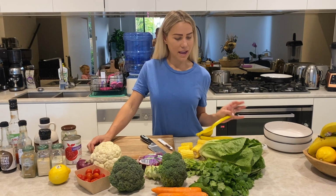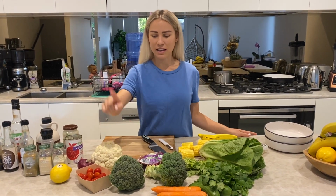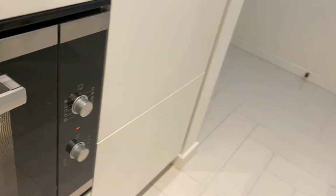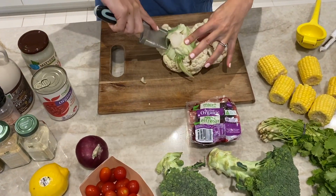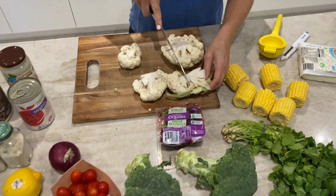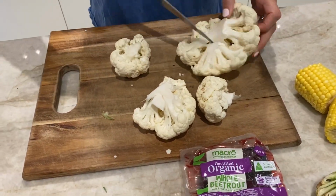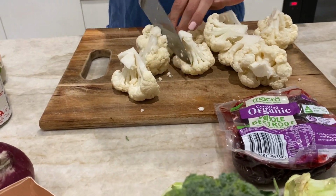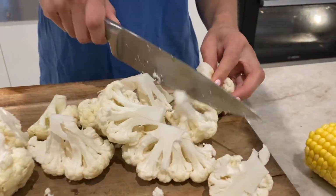Tonight for dinner I'm going to make us a salad and some crispy vegetables with broccoli and cauliflower, some steamed corn and some Asian style tofu. To begin, you preheat your oven to 220 degrees Celsius and then begin chopping up your cauliflower and your broccoli just into reasonable sized chunks so they can be soft on the inside but get crispy on the outside.